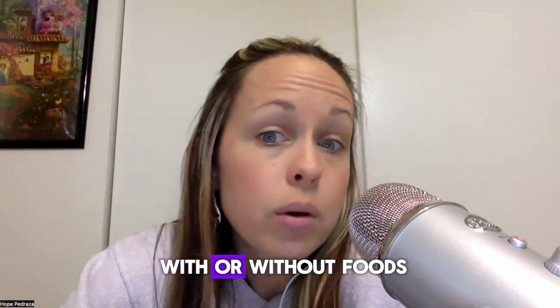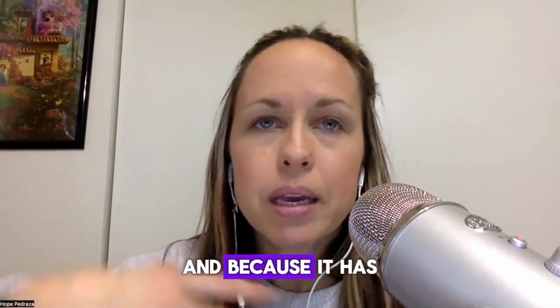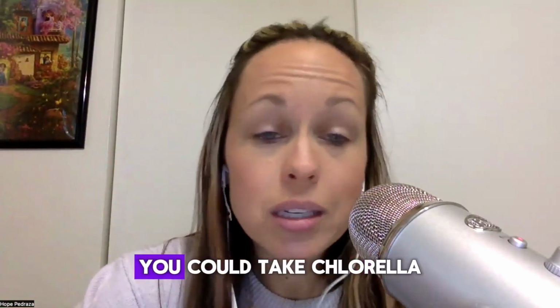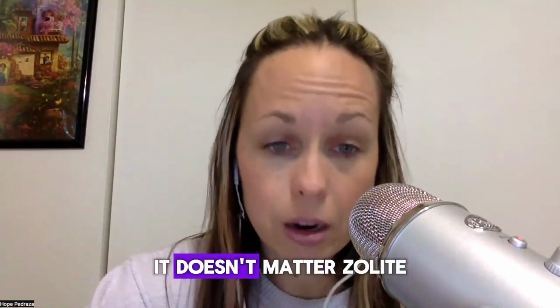Chlorella can be taken with or without food. It just depends on your preference. Because it has so many nutrients in it, it supports detox, it supports cellular health, it has beneficial vitamins and minerals. So it doesn't interfere with absorption. You could take chlorella with whatever, it doesn't matter.